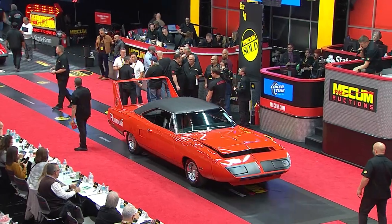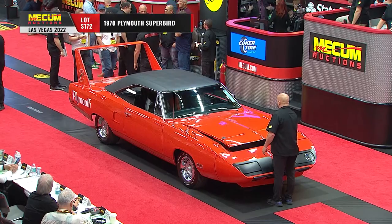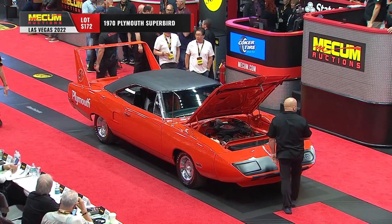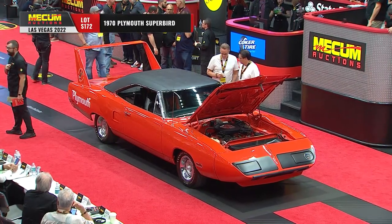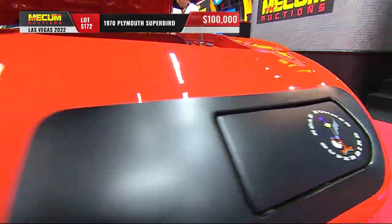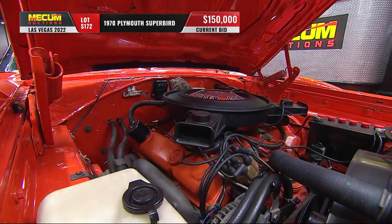Rolling up onto the block right now from 1970, the Plymouth Superbird. 1,935 of these built during the model year of 1970. This one is fully documented as authentic. Standard 440 would be 375 horsepower. That's what it looks like.